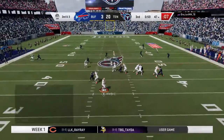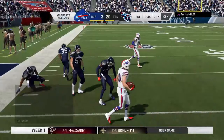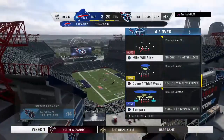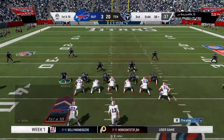Allen going to try and throw on third down. And that's caught by Beasley. And he's going to have another first down as the tackle's made at the Titans' 38-yard line. Now the offense going to use the first of their timeouts. That'll leave them with 2 remaining. We'll be back after this.